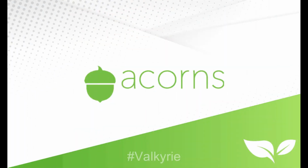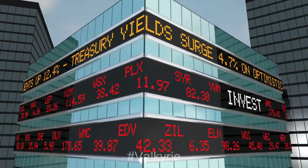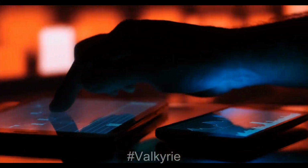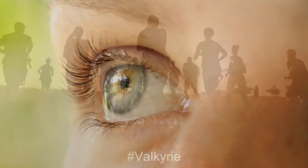And number 1. Acorns. Acorns allows you to invest as much or as little as you want. It's an app focused on investing, and it's really easy to customize and use. And you can adapt it to your own requirements. That alone, combined with the clear focus on delivering a great experience, is what really makes this an incredible app.